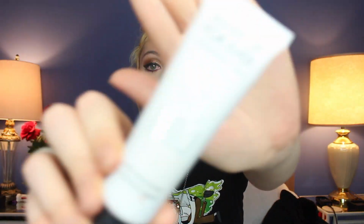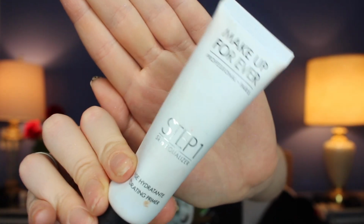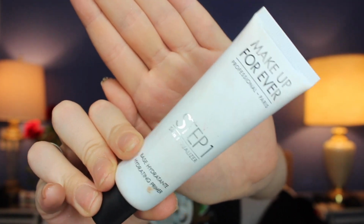I picked this up not too long ago and I haven't had it for that long, but I really like it, so I wanted to include it in the August favorites because I did get it in August. It is the Makeup Forever Step 1 Skin Equalizer Base Hydrating Primer. Basically it's just a primer, and here is what it looks like up close, just in a white tube. This works really well if you have dry skin.